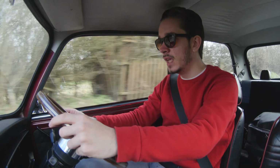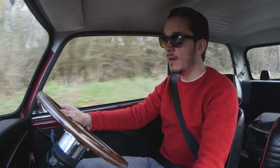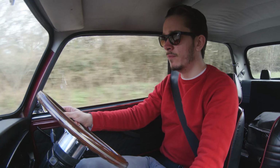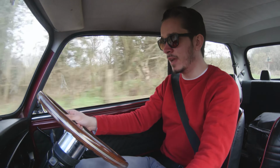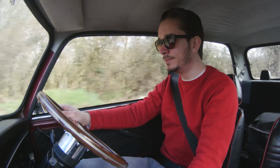and down there, I don't know if you can see that, I've got some USB chargers for my phone, because this car might be a classic, but I still need to work out where I'm going using a system like Waze or Google Maps or something.